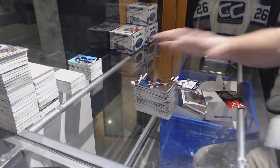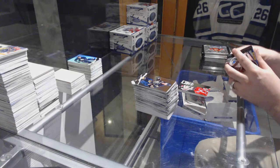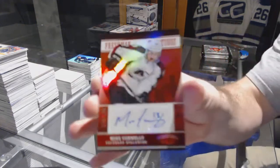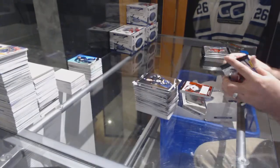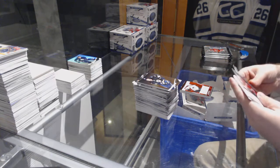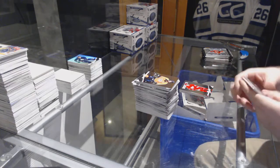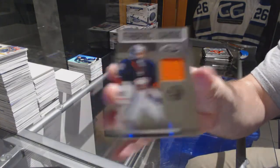We've got a Masked Marvels for the New Jersey Devils, 999, Marty Brodeur. Freshman Signatures to 199 for the Avalanche, Mike Connolly. We've got a rookie of Riley Sheahan for the Red Wings to 999. For the Islanders, Fabric of the Game, Rick DiPietro.